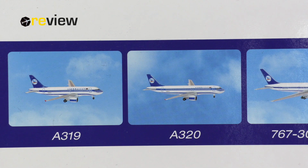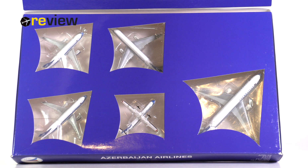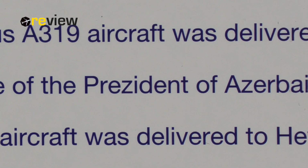At the front of the box we have a lovely image of the aircraft model, and underneath that we find the Azerbaijan Airlines branding. We can also open the front, and that reveals this cutout, so we can get a glimpse of the aircraft models inside. On the back side of the box we then have a listing of various key moments in aviation history for Azerbaijan. That includes some rather creative spelling.